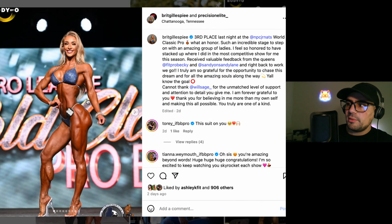I mean, she's been doing very well this year. She got second in Toronto. She took third here. She's definitely finding her rhythm, and obviously, I think it's just a matter of when she's definitely going to be in the top spots to qualify. She is doing Indy this weekend as well. She has fixed her posing along the way, and I definitely think it's going to be showing.